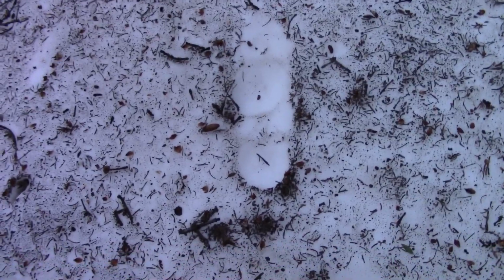Footprint. And this one looks like, I don't know, to me it looks like a metatarsal break or something. Right there. You can almost see like a section where the toes are, kind of roughly, metatarsal break, and then the rear.